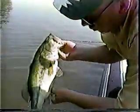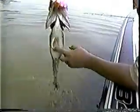All right. Caught a mass of these big fish today. That's our third one that's over 4 pounds. This one would have been well over 5 if it hadn't just spawned out. Let's let her go.